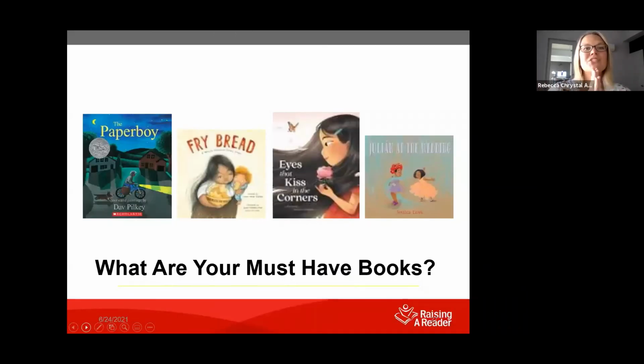So what are some of your must-have books? These are a few books that I just rattled off my brain yesterday. Yeah, absolutely. You're going to be able to get a copy of this presentation. I'll PDF it, and Fernando, I believe, will send it out later this week or early next week. So what are some of your must-have books? Go ahead and put it in the chat. What are some of your favorites that are coming out? Maybe they're longtime favorites.